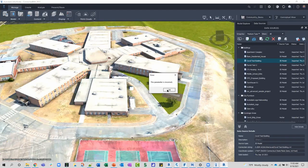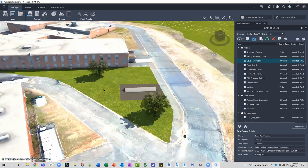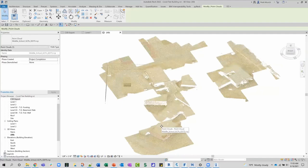Oh, this, that's not good. That may have something to do with my building being partially underground there. Right, so we've got all this information. Yeah, look at that. It did actually fall into place. Cool. So we've got all this information tied to each other now, right?